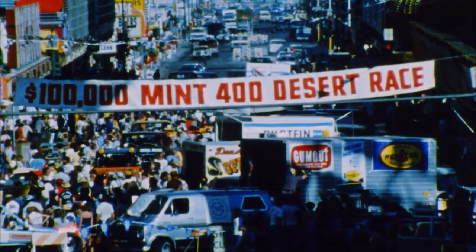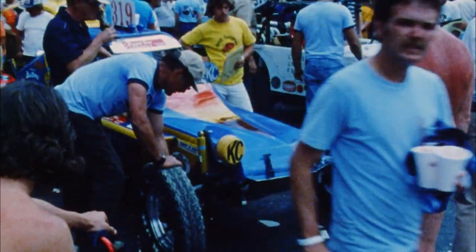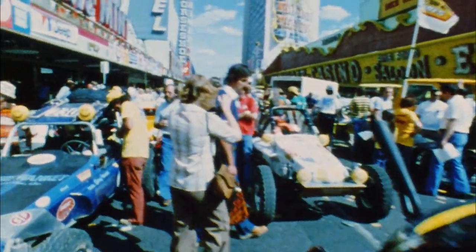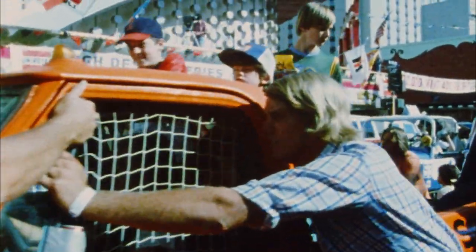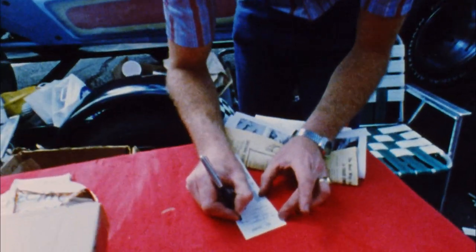Welcome to Las Vegas and to the Mint 400 Desert Race. This is the largest and the richest race on the off-road racing circuit, and we have a crowd for you today. Over 439 cars and drivers are entered here in the Mint race from the U.S., Canada, Mexico, Japan, and Europe. It's four laps around, 400 miles on one of the roughest, toughest off-road race courses with over $120,000 in prize money.